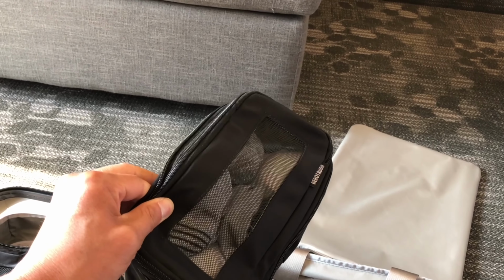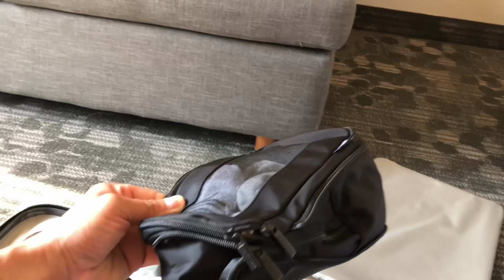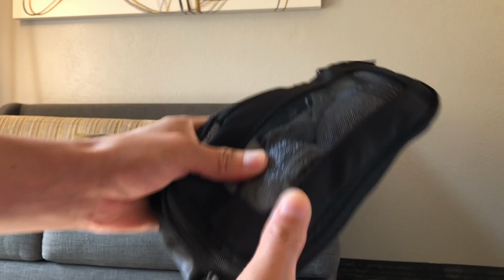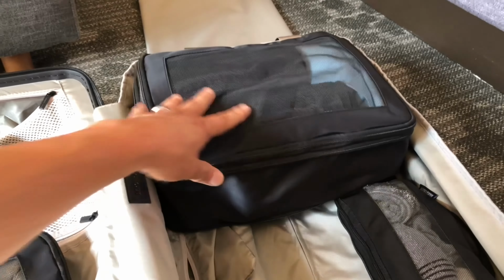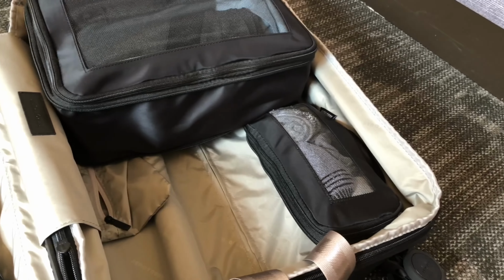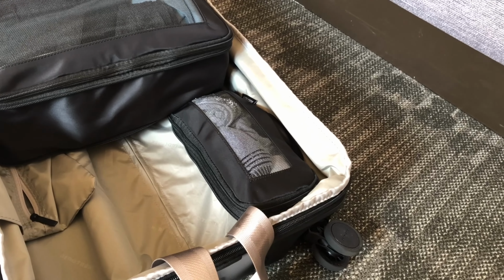So let me just show you how to compress these cubes. There's an additional zipper on the cubes, and all you have to do is zip it up, and it becomes about half the size. As you can see, the smaller bag was the same size as the larger bag, but now after it has been compressed, it's a lot smaller and you can fit more into this area.